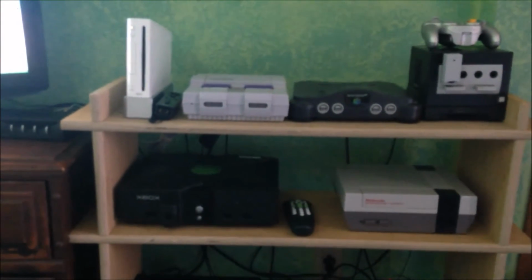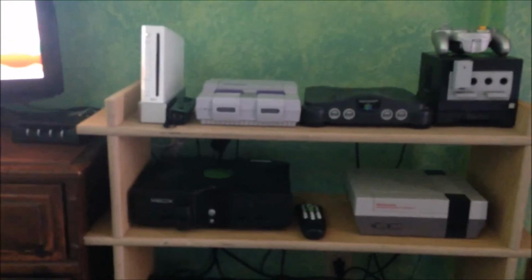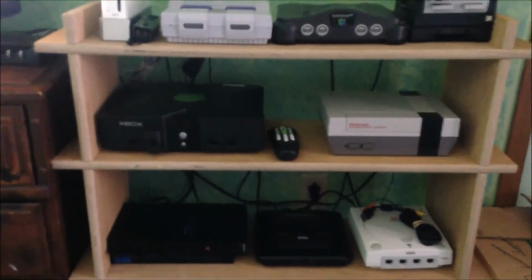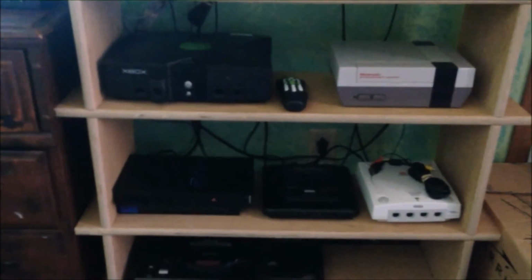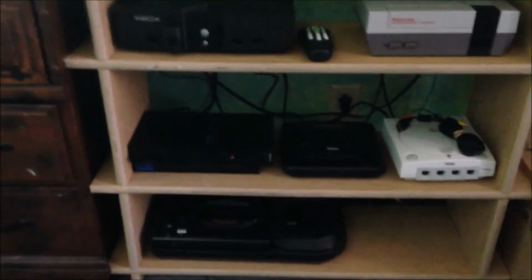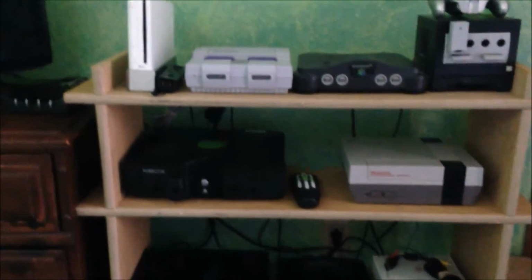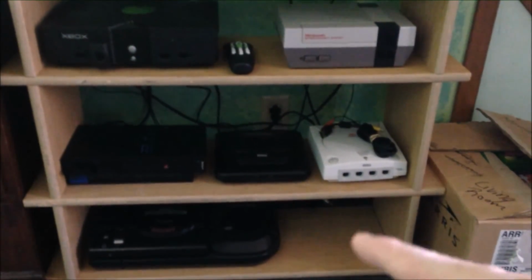I like that you can access the back of it without having to pull it away from the wall. That's why I bought it. But you can see there we got the old Nintendo Wii, the SNES, 64, GameCube, original Xbox, Nintendo, PlayStation 2 Fat, Sega Genesis Model 2, Sega Dreamcast, and then on the bottom there, it's kind of tough to see, the Sega Genesis Model 1 with my broken Sega CD, and if I ever get a Sega Saturn, it's going to go right there. Got a spot reserved.